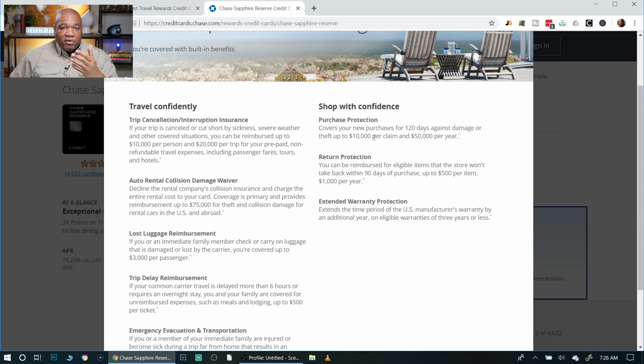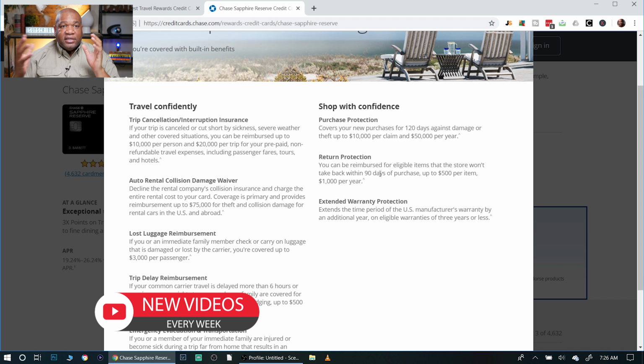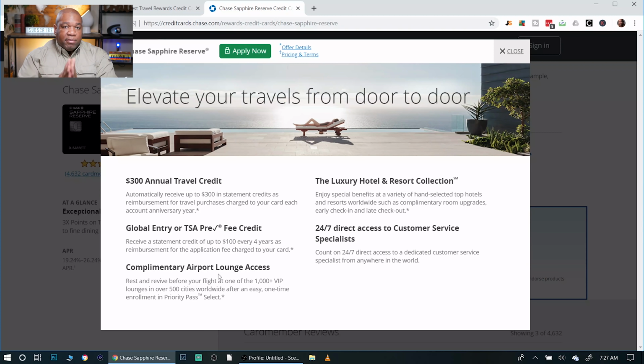So if your equipment gets damaged or anything like that, you have up to 120 days as opposed to like 30 days. Then you also extend your warranty. So let's say the product warranty is 1 year. Well, you can extend it another year. Okay. Complimentary lounge access. You get Priority Pass lounge access.